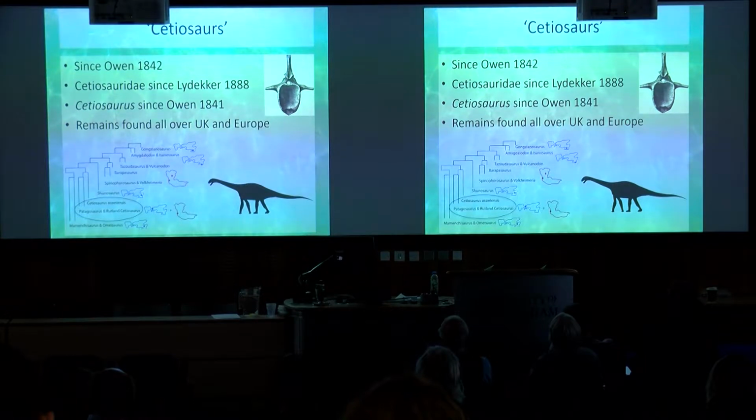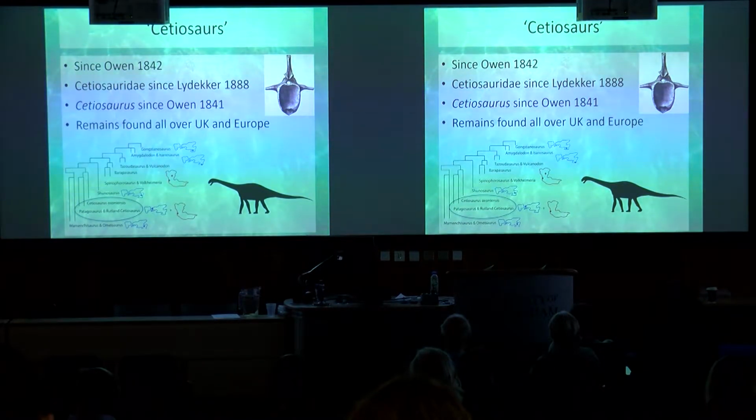So basically all of the Middle Jurassic UK sauropods are clustered under this common Cetiosaur group, which is actually a really old historical group as well. The name Cetiosaurus has been around since 1841. The family Cetiosauridae has been around since 1888. And fun fact is that the first Cetiosaur was based on an isolated caudal. Actually, the group still stands nowadays. This is my phylogeny from my PhD, because I'm studying Patagosaurus, and it is still around and going strong.